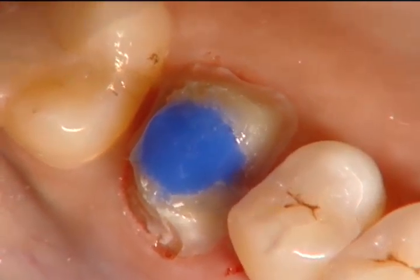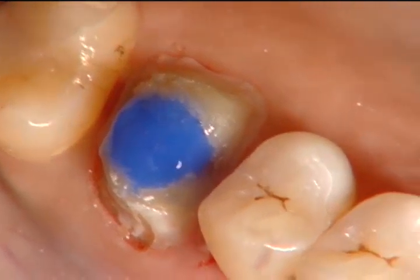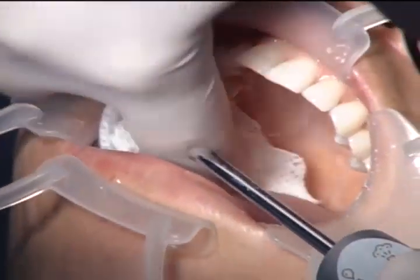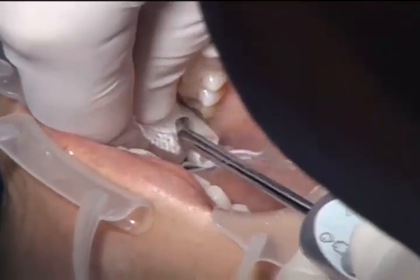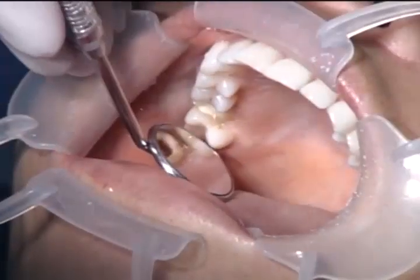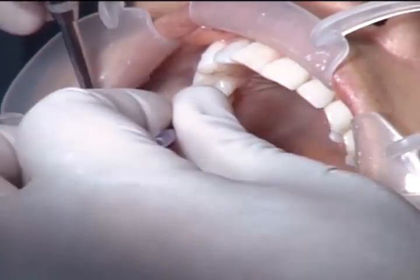So we've got the 37% phosphoric acid sitting in place. This is all dentin, so this is going to be in place for right about 10 seconds, and then we'll go ahead and rinse that off. And once we've verified that we've got all the acid etch out of there, we're going to go ahead and place our bonding agent, our OptiBond.